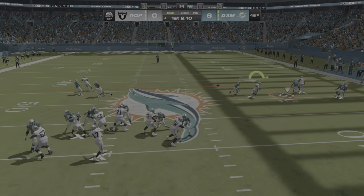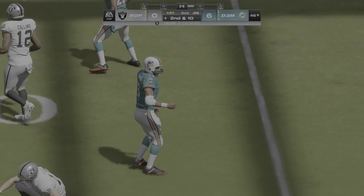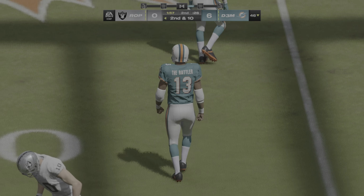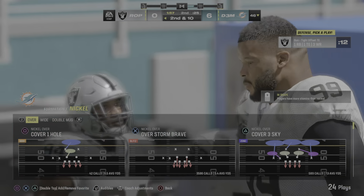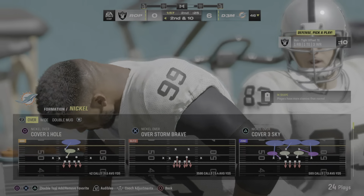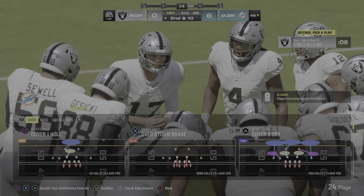Here's Allen on 1st and 10. And that is incomplete. Oh, the coverage was a little too good there, and it's 2nd down. This defense is not going to make it easy for you. They're a physical group, and we just saw it there on that play. It came in and made the contact just as he's trying to haul it in.